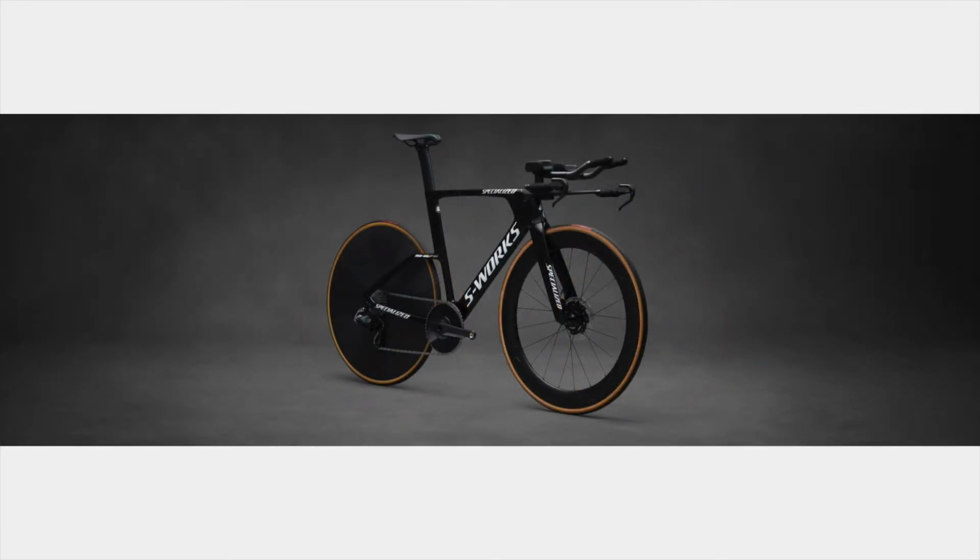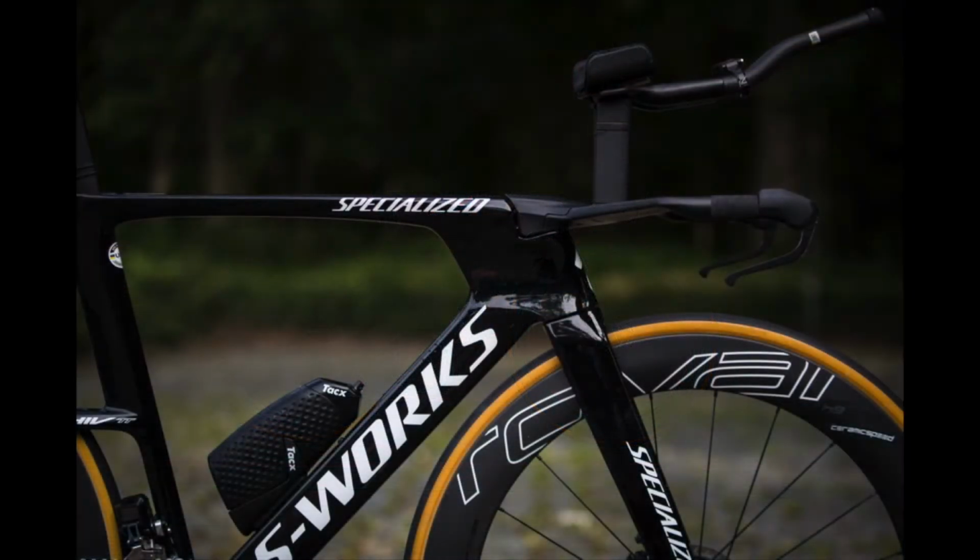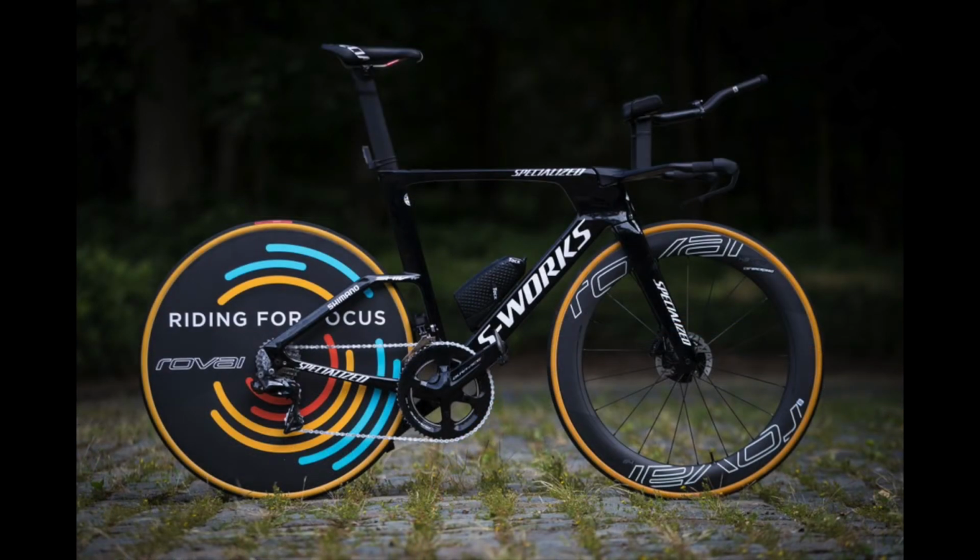The groupset is a SRAM Red AXS 1x with the power meter included. I couldn't find what size rotors came as standard on the bike, but regardless of size, the offering of disc brakes will make for much easier use on technical courses. Again though, this is a bike that is a couple of years old now, and so I'd expect a new version to be released shortly.